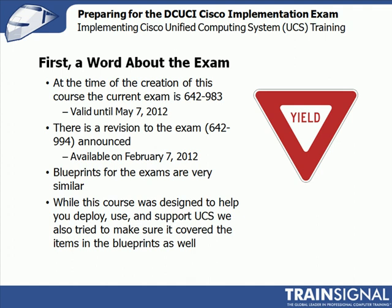I have looked at the blueprints for the 994 exam. At the time of the video, the blueprints are out there. They are very, very similar, so there's really no surprises for the 994. When 994 comes out in February, I absolutely plan to go take that exam. So look on my blog, which I gave you some information about in the first lesson where we talk about the instructor. My blog is just jasonnash.com. When I take that, I'll give an exam review and talk about it, and especially about how it's different than 983. So at that point, take a look at that.